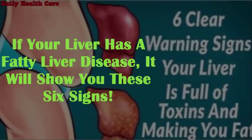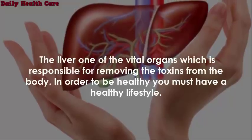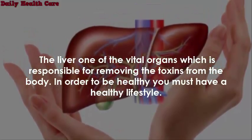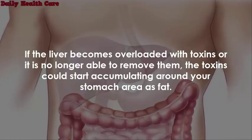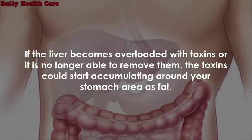If your liver has a fatty liver disease, it will show you these 6 signs. The liver, one of the vital organs, is responsible for removing the toxins from the body. In order to be healthy, you must have a healthy lifestyle. If the liver becomes overloaded with toxins or is no longer able to remove them, the toxins could start accumulating around your stomach area as fat.